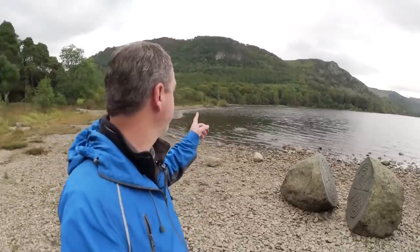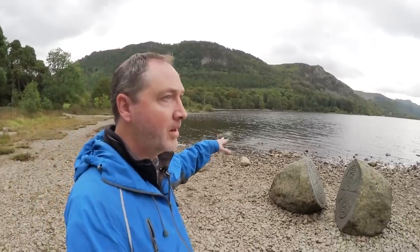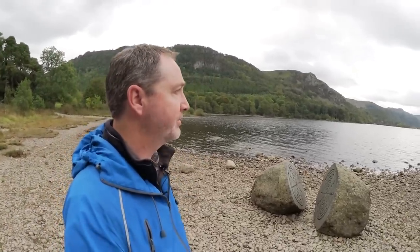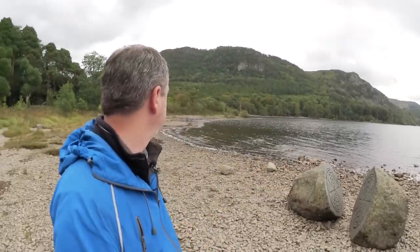But I think I'm going to go back round the far side, or the way I came in over there. I think I saw some rocks that are in the water, so they're going to be my composition for today, but no, this one's not going to quite work for me today.